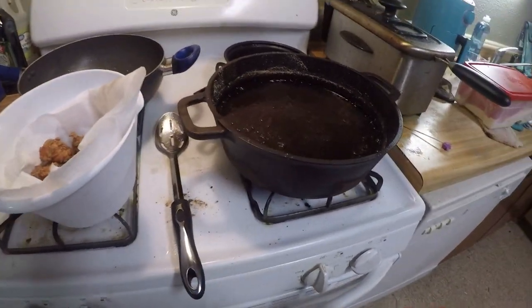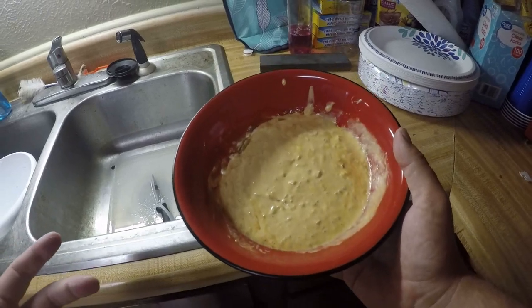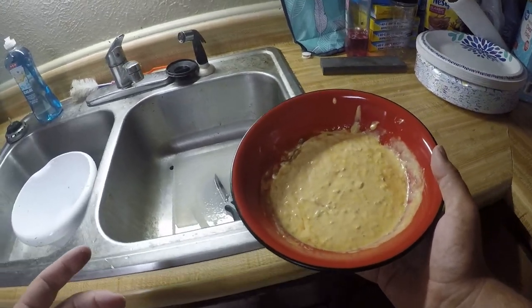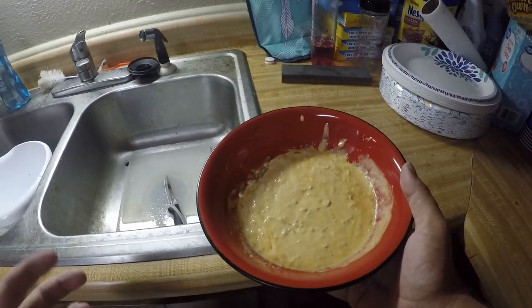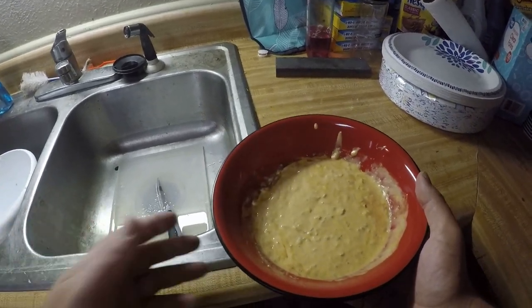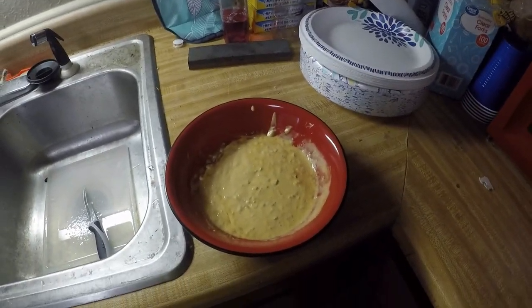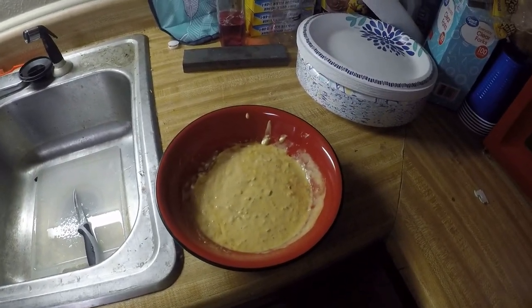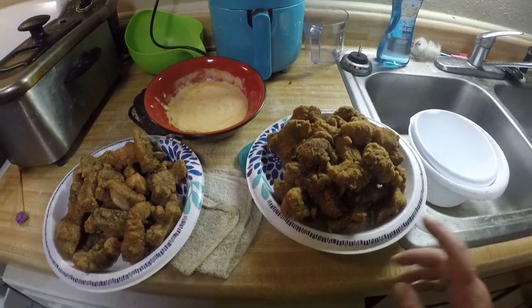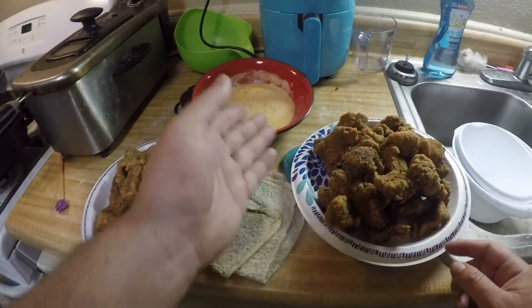Batch going in, guys. So this right here is my secret family recipe, tartar sauce basically, and it is none of your business what the hell's in there. You're gonna have to make a guess at it. I ain't gonna tell y'all my family secret, guys. Here we go. We got alligator gar, blue catfish dip.